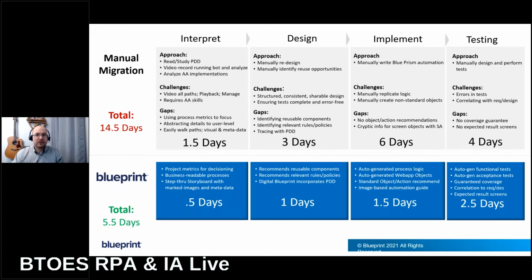But what we can do with Blueprint is dramatically cut into each of these sections by allowing you to automatically document and reverse engineer all the existing automations into digital blueprints, and then using the digital blueprints to automatically generate a bot framework that the developers can pick up from, providing all of that code and content down into the development space and allowing the developers to spend more time reconnecting wires instead of recreating things from scratch.